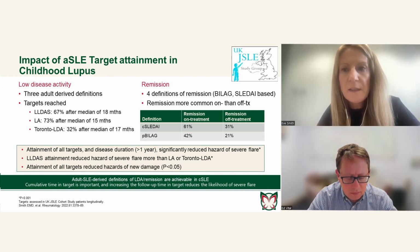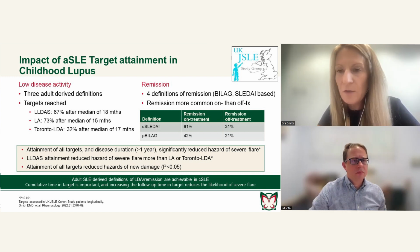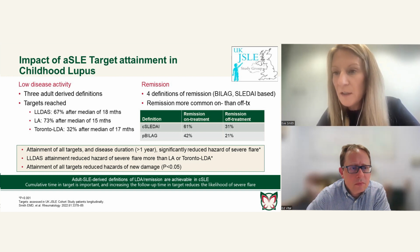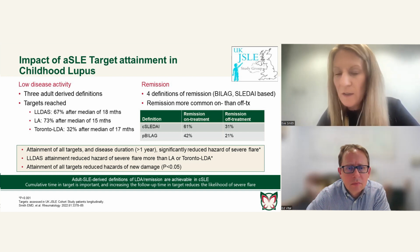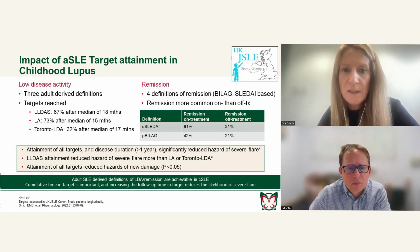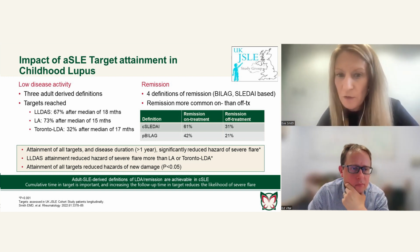To start with, what we did was look at data from the UK JSLE cohort study. This is a national cohort which collects clinical and demographic data and also samples from patients across 24 sites across the UK. It's been running since 2006 and has somewhere around 750 patients in the cohort. Using this rich collection of data, we looked at whether patients getting into targets that had already been proposed by adult rheumatologists has an impact on the risk of severe flare and also new damage. We also looked at more descriptive things: are these targets actually attainable in children? So we looked at 3 different definitions of low disease activity state and 4 definitions of remission. And what we showed was that the attainability was very similar to what it is in adults.